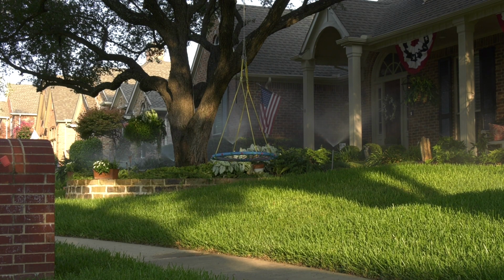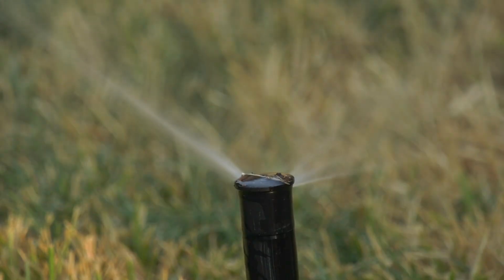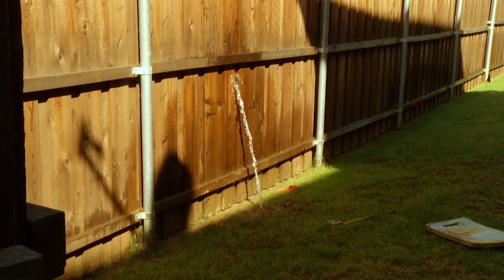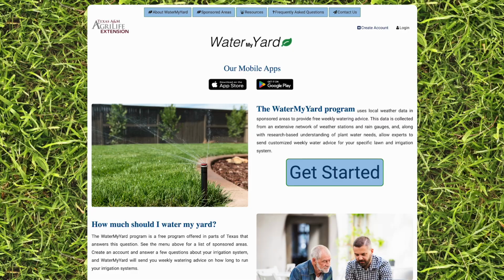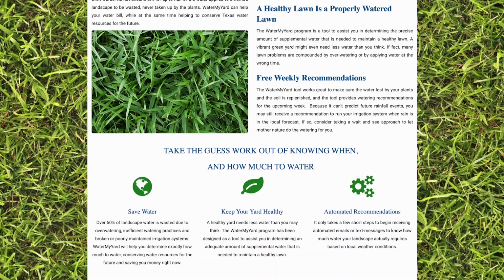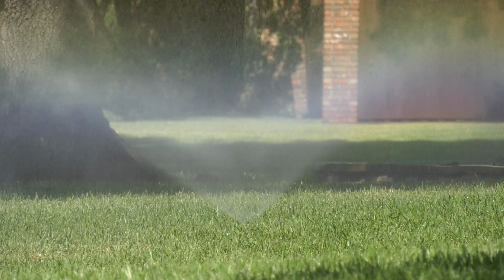Today I'm going to show you an easy way to conserve water and save money. It's a simple program called Water My Yard. Did you know more than 50% of landscape water is wasted due to overwatering, inefficient watering practices, and broken or poorly maintained irrigation systems? Water My Yard is a free tool that helps you determine exactly how much to water. A healthy yard needs less water than you may think.